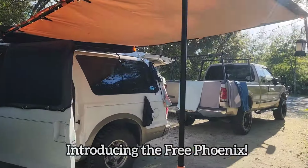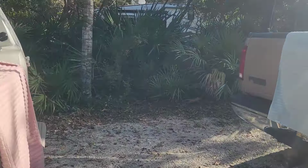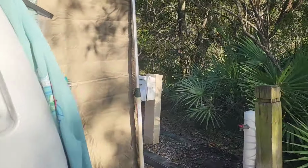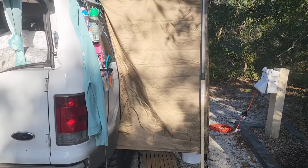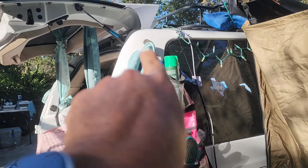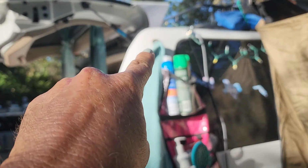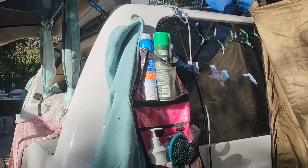So we have the 8-foot awning, and then on this side we have our shower tent, also a changing area. So this magnet up here, that thing is awesome. It is so strong and it stayed literally on the car from California to Florida. That thing is not coming off.